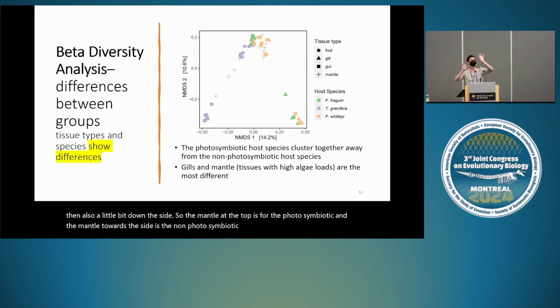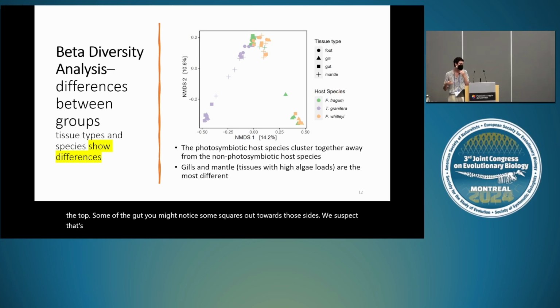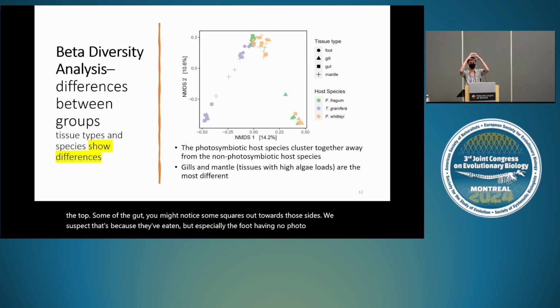And you can see that those are also separate, and that is, again, photosymbiont-having tissue. And then what's really reassuring is that the foot and the gut seem to cluster mostly towards the top. Some of the gut, you might notice some squares out towards those sides. We suspect that's because they've eaten. But especially the foot having no photosymbiont load and clustering very similarly together supports this idea that it is the photosymbionts that are driving this difference in the microbiome.